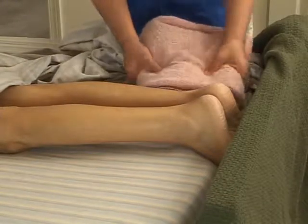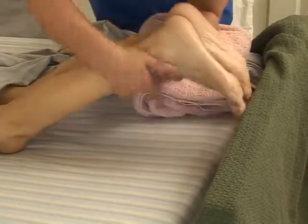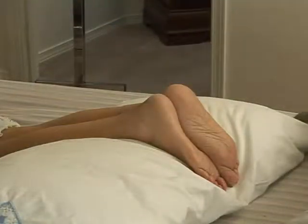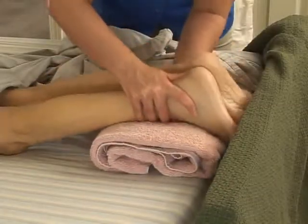The feet can also hang over the edge of the bed. Support the ankle by placing a folded towel beneath it. Both positions help keep pressure off the toes and ankles.